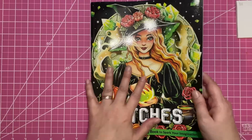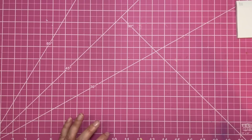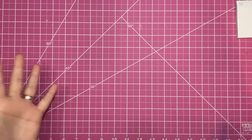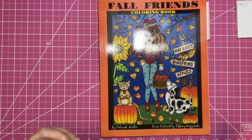It's just so cute. Okay, so now we're going to start my Deborah Muller stack. I went crazy with Deborah Muller last year for some reason, and I'm still buying and buying books, because I just didn't have any of her books.